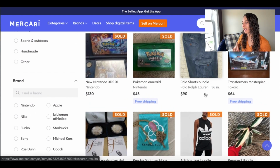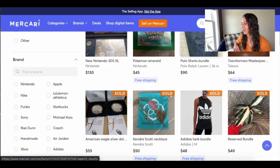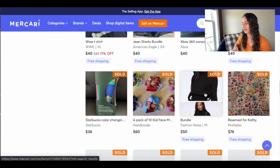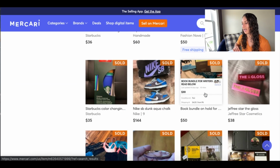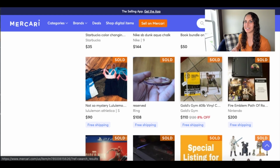Just from looking, and this is how your mind needs to work when you're looking for a trend in what is selling, because this gives you an idea on what you can sell. So I'm seeing a lot of electronics, I'm seeing a lot of shoes and purses. Now let's scroll down and see if we see any other trends going on. And I think it's all for a pretty decent amount.